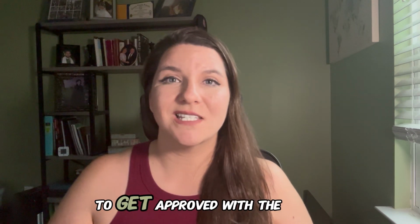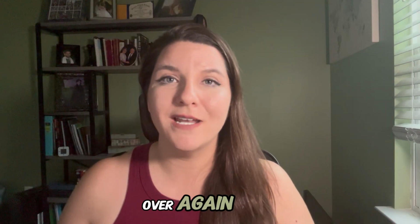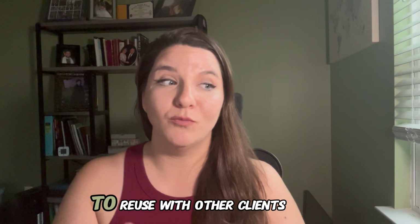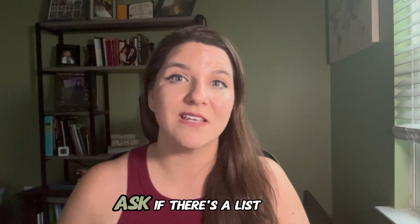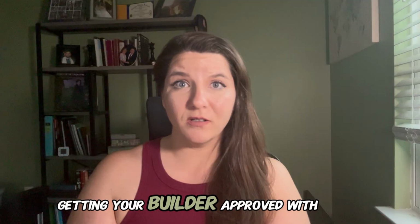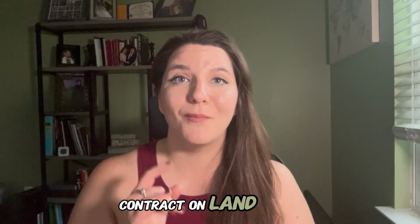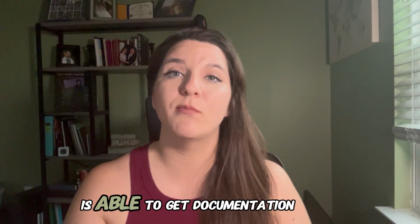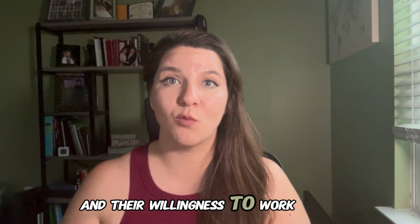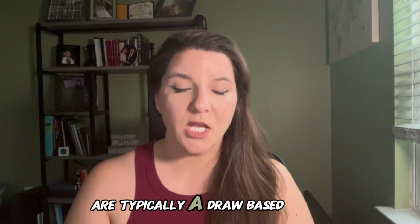However, the builder also has to get approved with the specific lender. Some lenders make builders get approved over and over and over again. Some lenders allow them to get approved one time with the specific lender and give them the option to reuse that with other clients. If you're working with a lender, ask if your builder is already approved. Ask if there's a list they can provide. Getting your builder approved with the lender is a critical step, and it is important to do this before going under contract on land, because it can take 3 days or it can take 3 months. It depends on how your builder is able to get documentation and their willingness to work with your lender and their team. The programs of a one-time close are typically a draw based on completion.